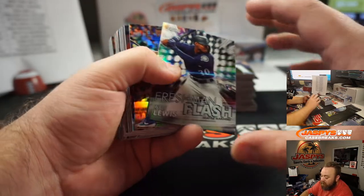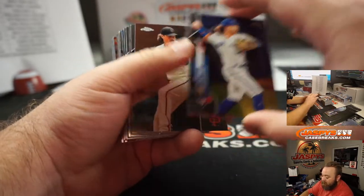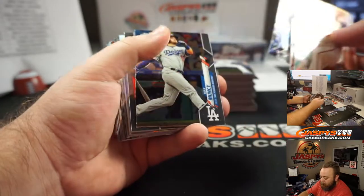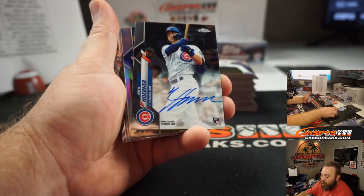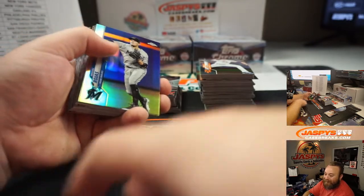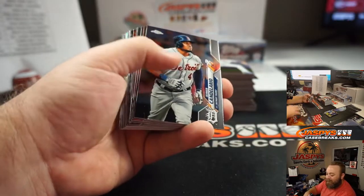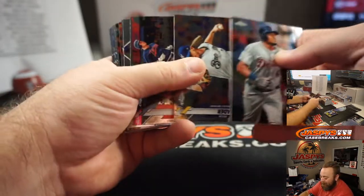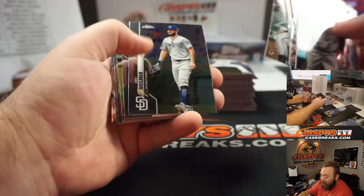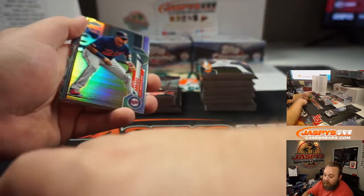Freshman Flash, Kyle Lewis, Refractor, Seattle Mariners, Mark Bissett. Bo Bichette, base rookie, Toronto Blue Jays, Nick DeCramer. Nico Horner, rookie auto, base, Chicago Cubs, Josh Proust. Congrats, man. Kyle Lewis, 35th anniversary, Refractor, Seattle Mariners, Mark Bissett. Cardinals ruining it for a lot more teams than just the Cubs. It was the Marlins, now it's the Cardinals. Willie Castro, base rookie for the Detroit Tigers. That's going to Steve Locke.